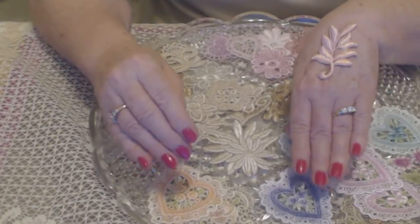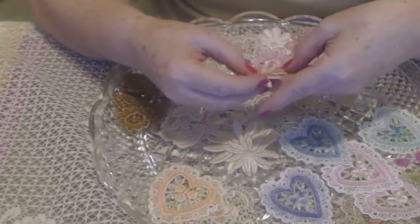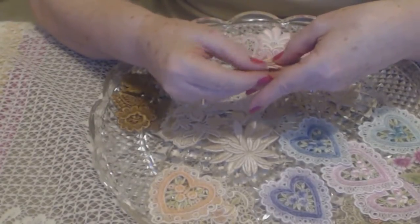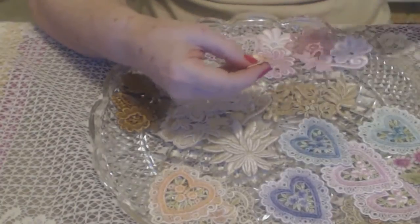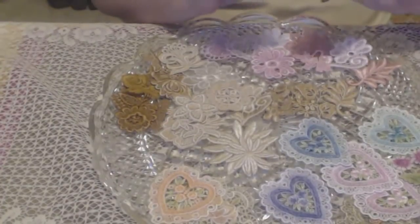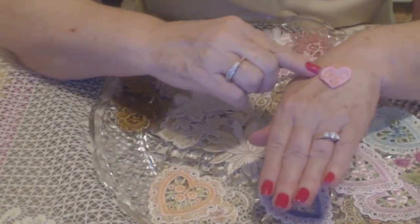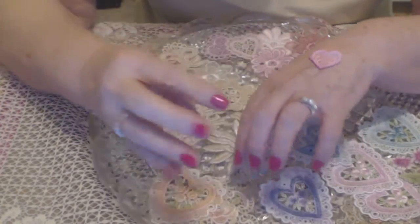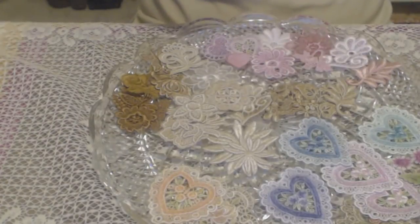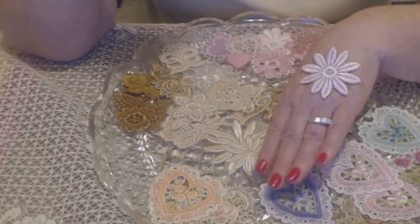Look at these leaves. They almost look like they were made from satin thread, I guess. That's what I'm trying to look for. Now, this one is a tiny heart, and it's kind of a faded in and out color of pink. Now, this one you saw over there on the other one, and this is a pale pink. Beautiful, beautiful.